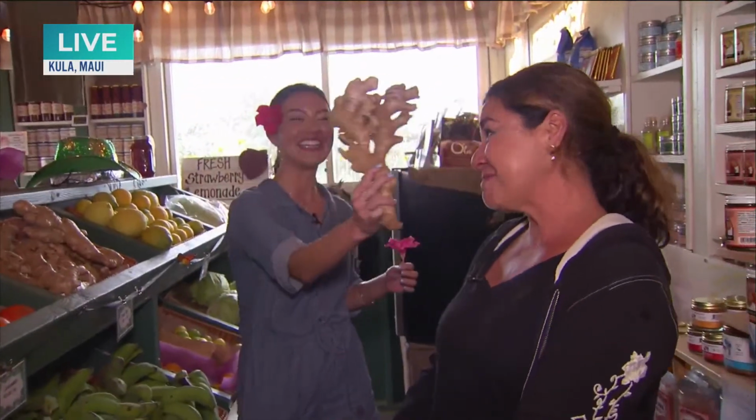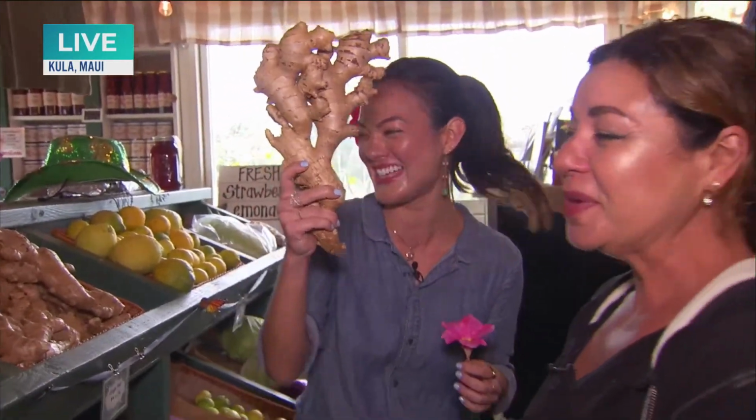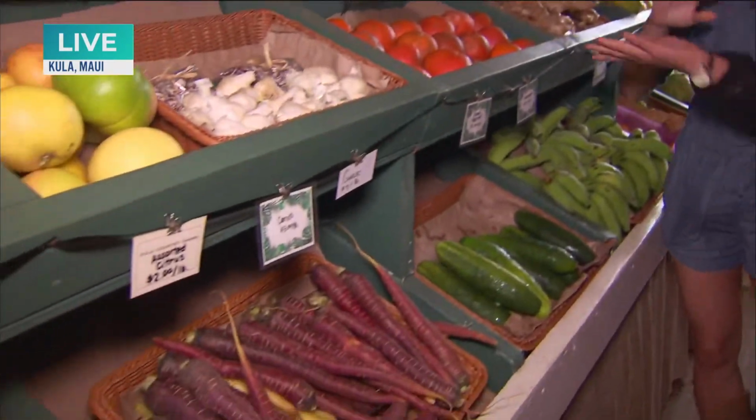Onion ginger. Some of my customers like it big like that. Bigger than your head. Is it bigger? Yeah, it's bigger than both of our heads. We leave it whole, and then they can either break it off or they can get the whole thing.